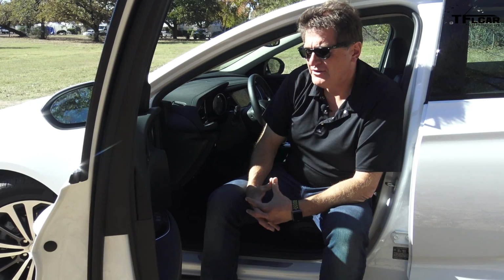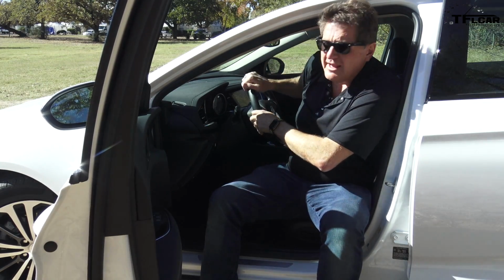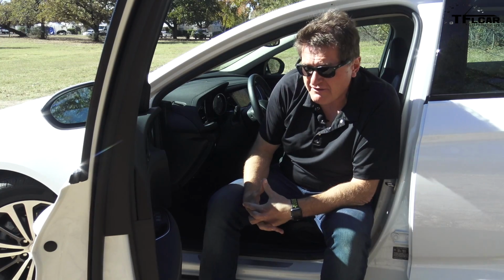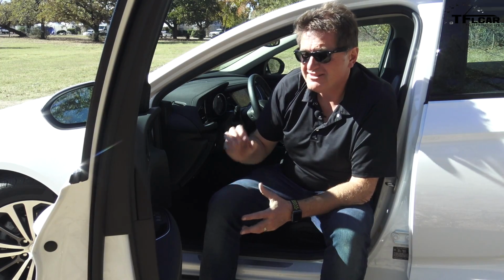Here's the thing about the interior. It's very nice. Everywhere you look, it feels expensive. The leather is French stitched. The steering wheel has a nice, thick, leather wrapped feel to it. But at $25,000, this is an exceptionally good interior. But at $38,000, these hard plastics are just a little too hard.